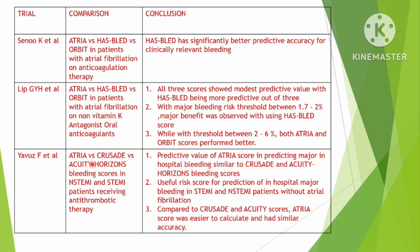Now moving to the sixth trial, Yaus et al. compared ATRIA score with CRUSADE and acuity bleeding scores in NSTEMI and STEMI patients receiving antithrombotic therapy. The predictive value of ATRIA score in predicting major in-hospital bleeding was similar to CRUSADE and acuity horizons bleeding scores. So, ATRIA score is a useful risk score for predicting in-hospital major bleeding in STEMI and NSTEMI patients without atrial fibrillation. In addition, compared to CRUSADE and acuity scores, ATRIA score was easier to calculate and had similar accuracy.